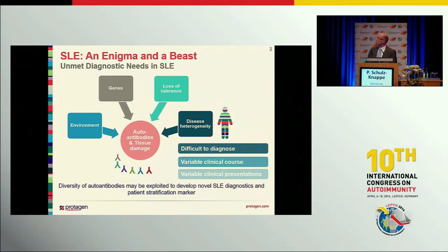In this session I don't need to go too much into SLE being an enigma and a beast with lots of different factors contributing to autoantibodies in vast amounts and tissue damage in almost any tissue you can think of. Difficult to diagnose, variable clinical course, different responses and poor responses to different treatments.